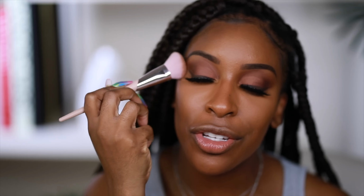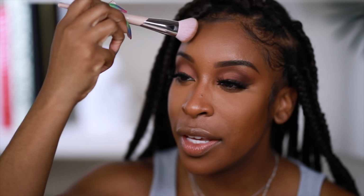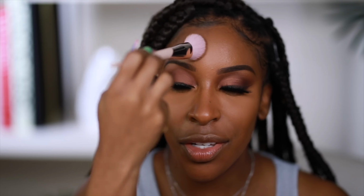We don't know how this product is going to act. Really didn't want to just jump right in and pile it on first. It's not bad. I just don't know if I love it though. But the color suits me. I think it's relatively easy to blend. This is also a really great brush for this product.